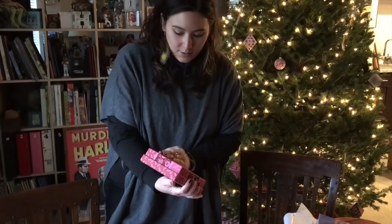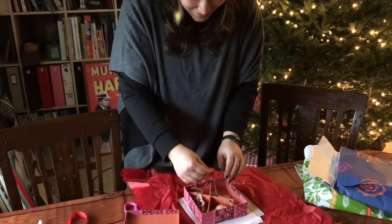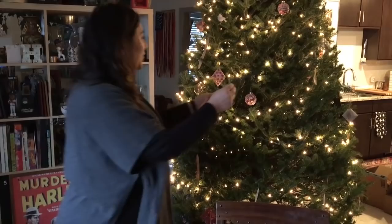Oh my gosh. These are so beautiful. Do you see? They're Christmas ornaments. So they're perfect, actually. How fortuitous. I did not know, by the way, I'm not kidding you, that there were Christmas ornaments in here. So this is just a happy circumstance that I happen to be right here by the tree.